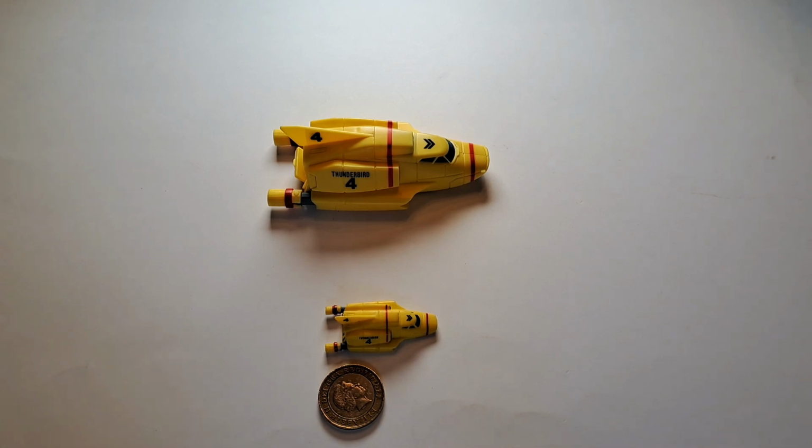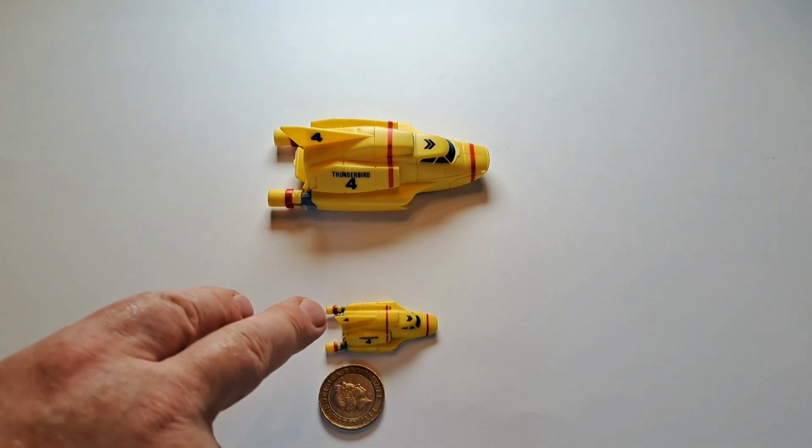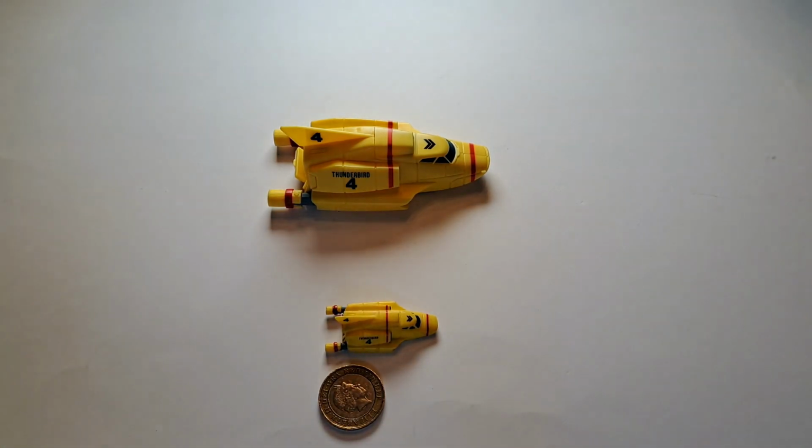I was laughing the other day actually because I had lost this. Well, I say I'd lost it, my son might have lost it, but it actually turned up in amongst Power Rangers Zords. So go figure. But it was good timing because it allowed me to carry on and do this. So moving on.